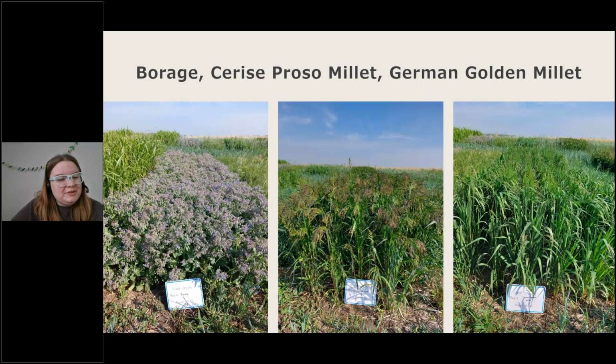Next three I want to show you are the borage. So the far left is the borage. It also is a great pollinator crop, but also be aware of that potential for reseeding with this one as well. And the borage, interestingly, was actually our top biomass producer in Prince Albert in 2023.